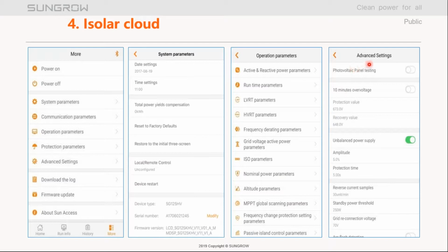Similarly goes for advanced setting, in case there are requirements from the grid or from the local operator, you can set all these parameters like reverse current samples, protection time, or unbalancing power. So you can set as per the requirement from the local operator.